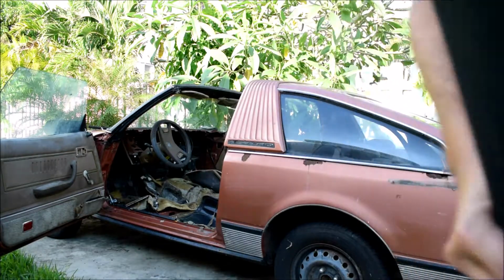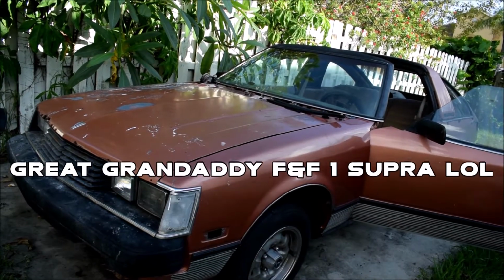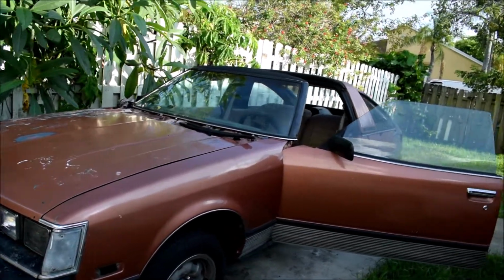I will definitely remake this in carbon fiber. Kind of like a really janky old school version of the Fast and Furious Supra. Orange targa top. There you go.